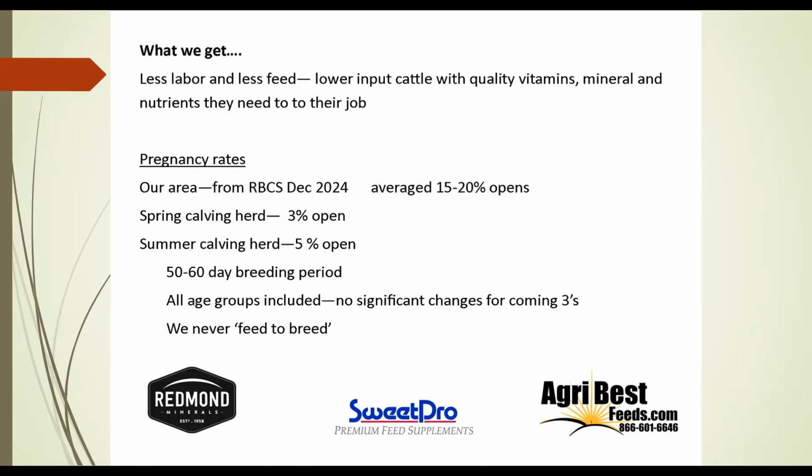So part of what we like about this is the less labor and less feed. We do not mind giving our cattle quality vitamins, minerals, the nutrients they need. We want that, but we also want a low cost and less feed herd. This kind of goes against some registered herds. Sometimes seed stock producers think they can give their cattle more feed and more pampering because they've got these valuable cattle and they've got to raise these big bull calves. Well, our philosophy is kind of the opposite of that.